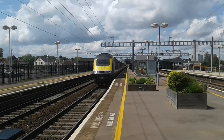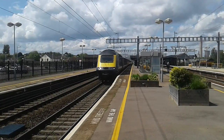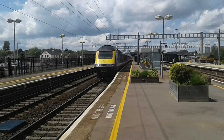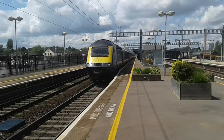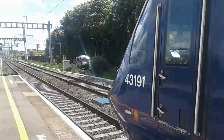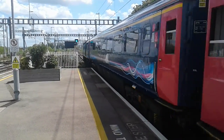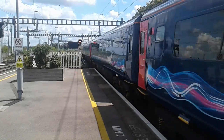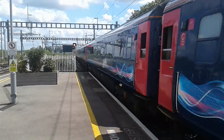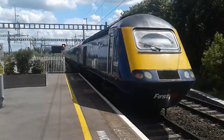Okay, getting into the party is going to be the 1428 Great Western Railway service to London Paddington. 43191. Red Arrows 43155.